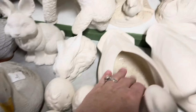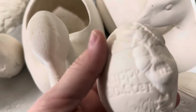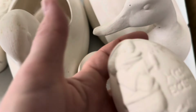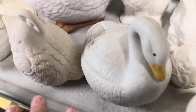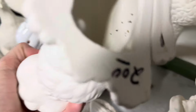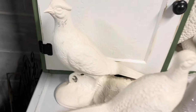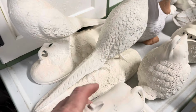I got some ducks, $4.50. Here's a duck planter, $2. Look, y'all, at these little eggs. They were 50 cents a piece, and they say Happy Easter on them. They are unfinished, but that's perfect for me. I love to paint. And I got 5 of those. I have some rabbits that were $1 and $2. Just tons. Look at these pheasants. And she had a lot of them that were already painted too. But I just went ahead and got the unfinished one.